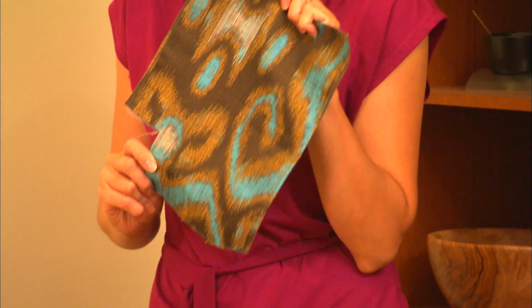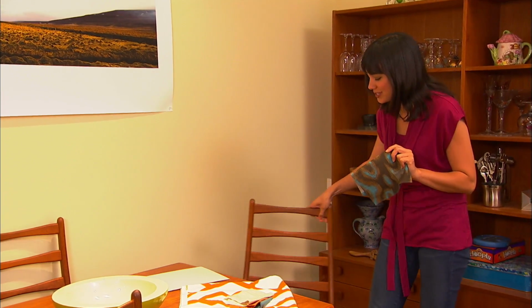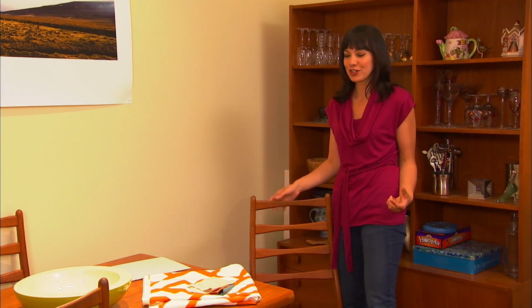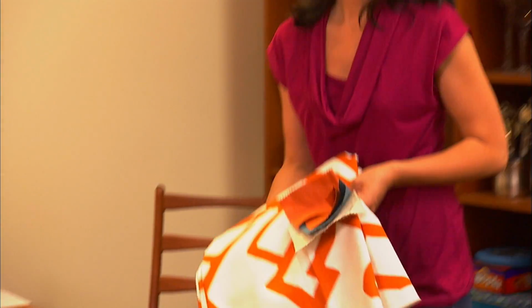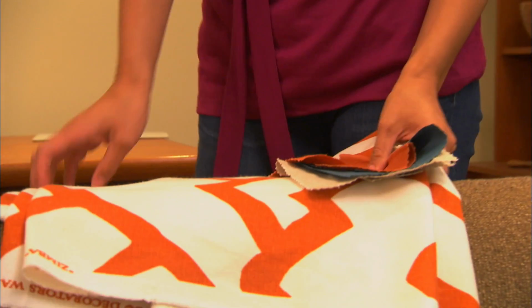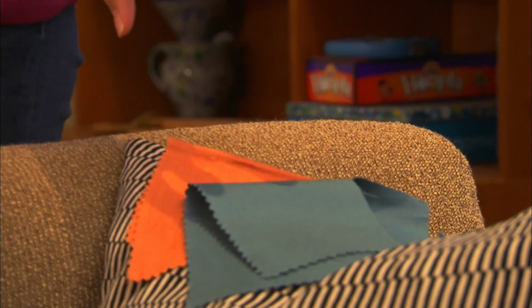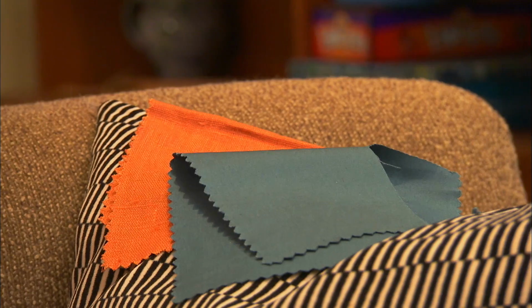This is the retro-inspired fabric that has that turquoise color in it that is going to work beautifully on these chairs and really give them a refreshed look. These are the eco-friendly fabrics that I'm going to have made into pillows for the sofa. I have a burnt orange and a turquoise, and these are retro colors. They work well together because they're opposite one another on the color wheel, and opposite colors always work well together.